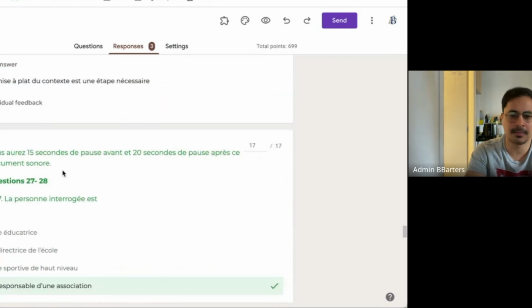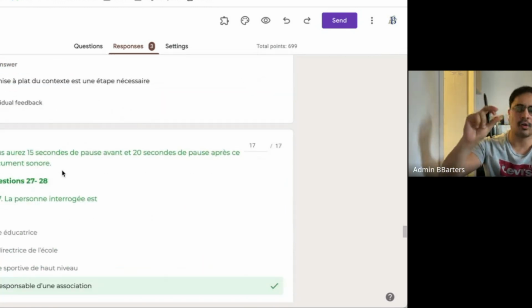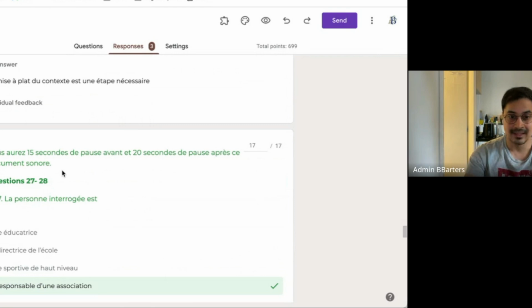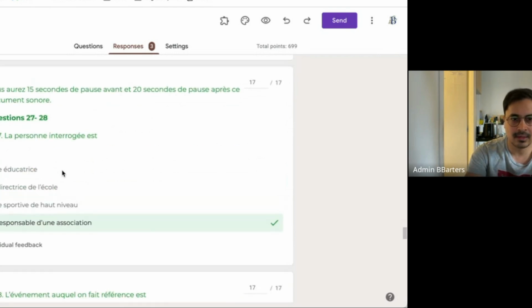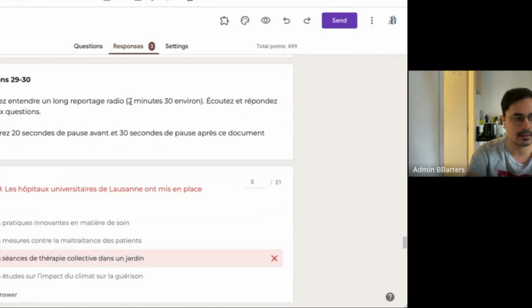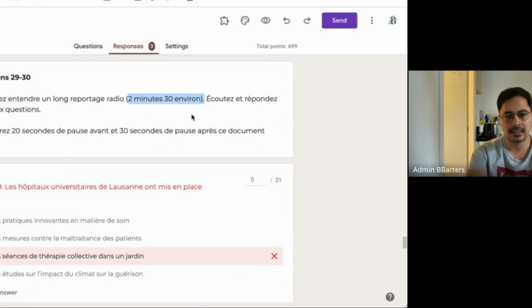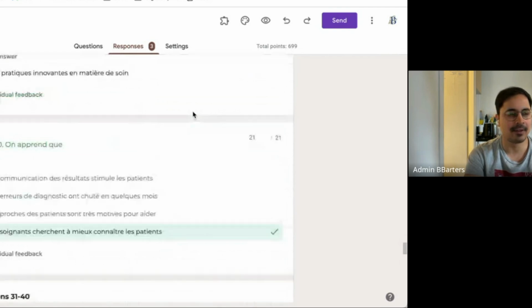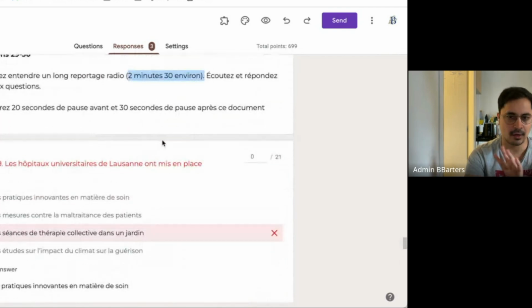Honestly, from this point onwards, it becomes the reading test. Long audio after long audio after long audio: it starts with 30 seconds, becomes 40 seconds, then 1 minute, and at some point it also becomes 2 minutes 30 seconds, which is a long audio. And these are definitely the most difficult questions. So even if you have a 50% strike rate in these long audios, that's more than good enough, because these are C1, C2 level questions.